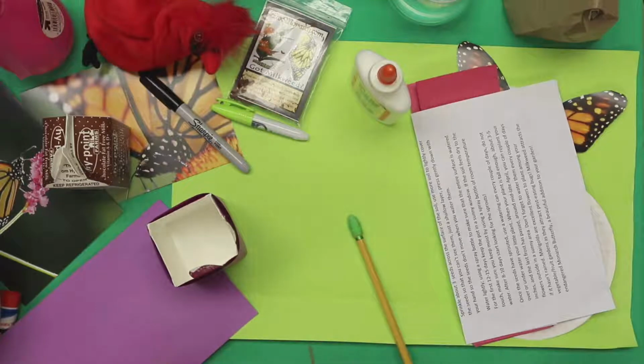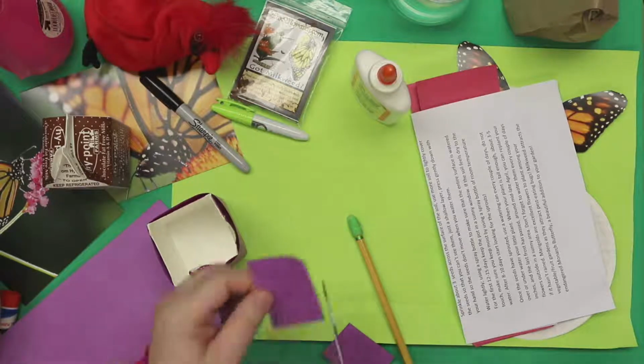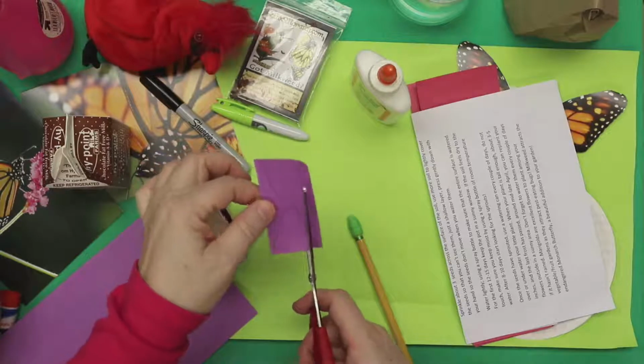No, don't cut my ears. It's okay, it's just paper. Sorry, bring it up so you can actually see what I'm doing.